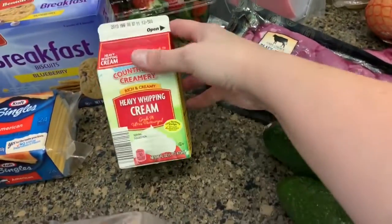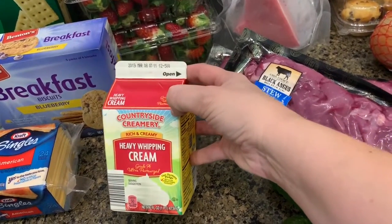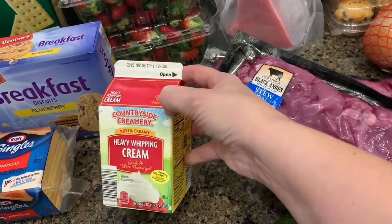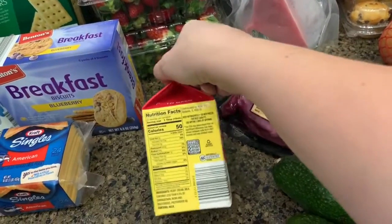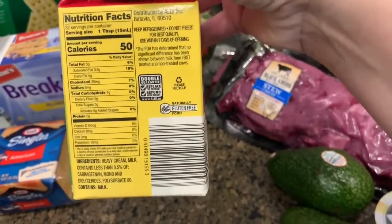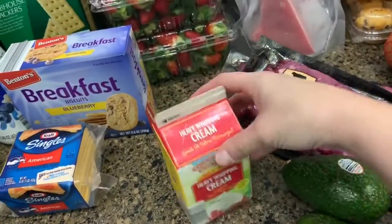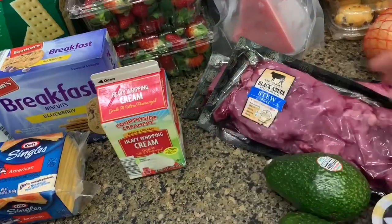And then my heavy whipping cream. I use this in my coffee. I like it a lot better than half and half. It makes it a little more rich. And it's got a lot of fat in it for the keto diet. So that's what I always use, just a little bit.